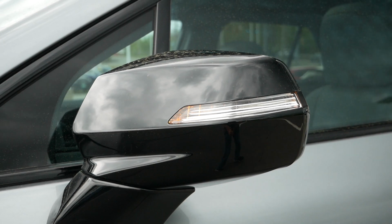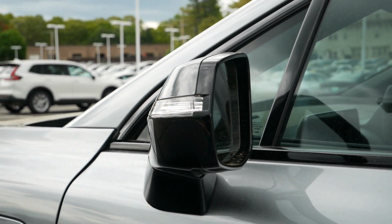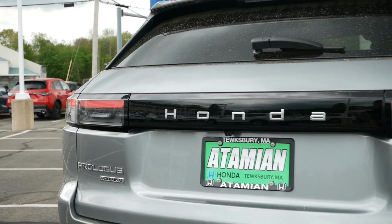You'll have gloss back folding and heated side mirrors with turn signal indicators, to go along with blind spot detection for added safety. Then as we make our way around to the back, once again, there's nothing controversial about the rear fascia.